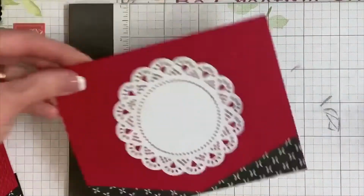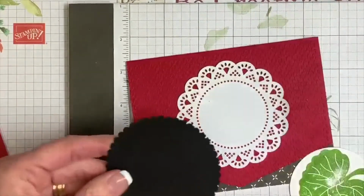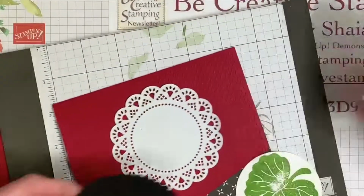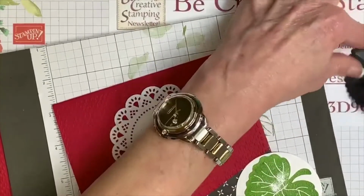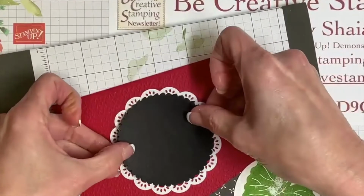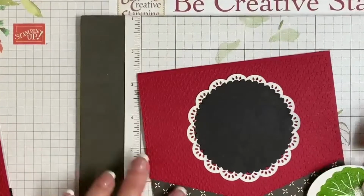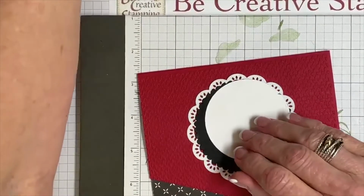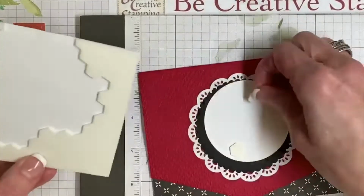So let's go back to the card. Many of you liked the second one, so let's do the second one. Then we can compare, because on the first one, I did the smaller scallop circle. We'll put this one right here. I just love the red and black together. I'm now going to pop this up. You all knew that we would have to pop up something, right?